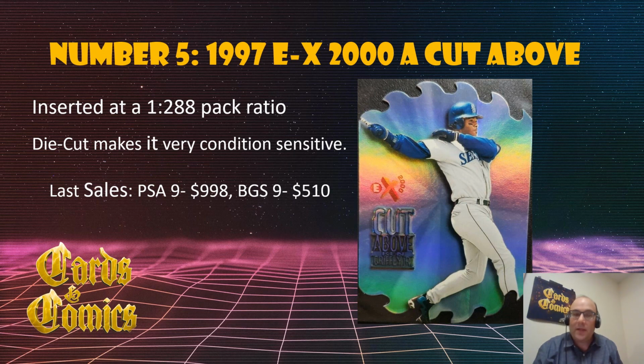I might get it graded. I might not. It just depends. With grading taking so long nowadays, I'm just not in a big hurry. These cards are spiking as is, so I may grade, I may not, but I'm just glad I have it because I think this is a card that's going to continue to rise. And I'd rather have it now versus pay a little bit more later.